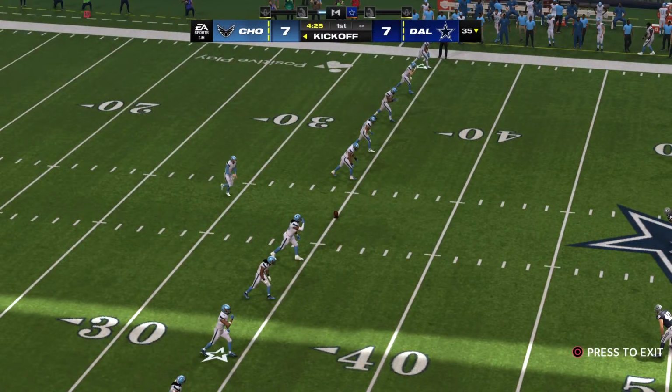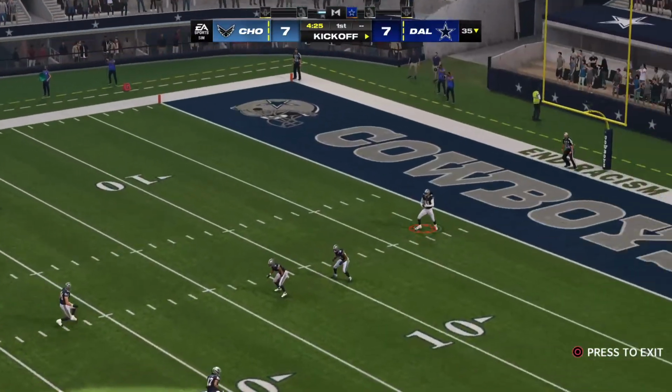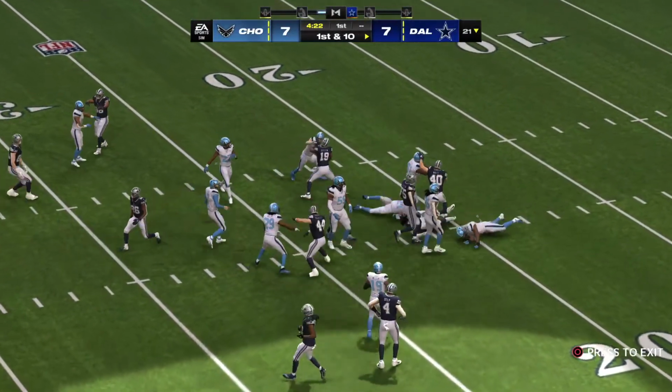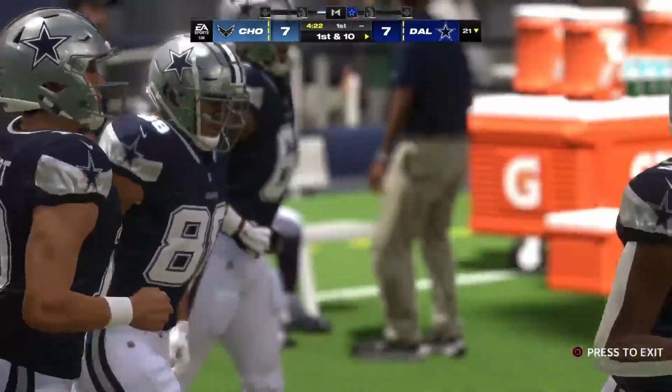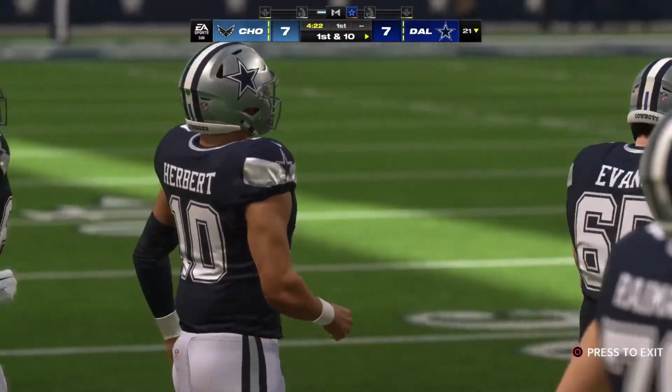Each team's had it. Each team has scored. 7-7 here as the kick's away. And beyond the 20, but not by much. In fact, just a yard pass there to the 21. 2nd drive forthcoming here for the Dallas Cowboys.